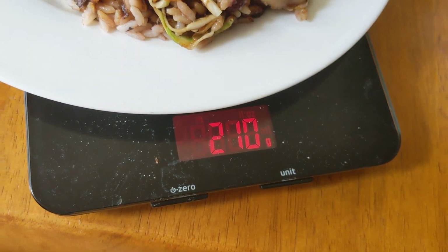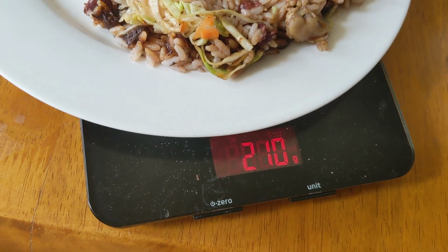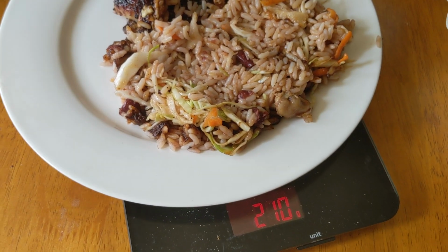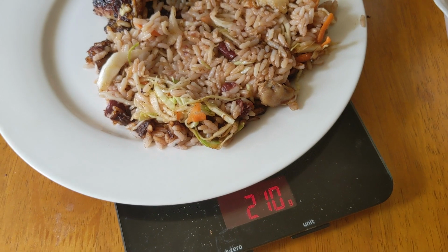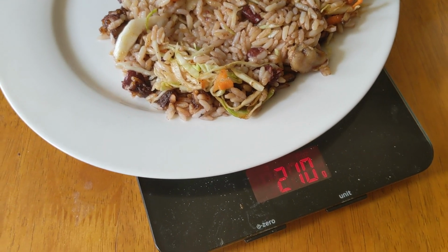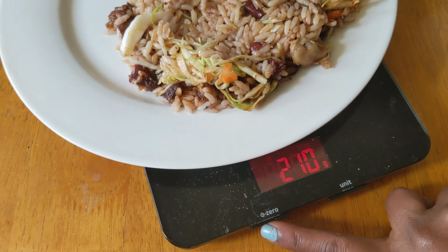I would have never known it's 210 grams unless I tracked it. And yeah, you can track the same meal every time, but honestly, it depends. What if the person helping you has a heavy hand? What if there's extra rice that they're giving you? So anyways, for the coleslaw, I'm going to press tare again.